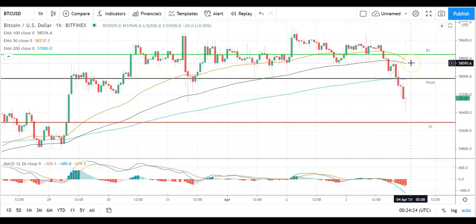On the EMA is also a bearish indicator with the 50 closing in on the 100 and the 200, suggesting further downside ahead. So key through the early part of the day, move through the pivot at 57,911 and back through to 58,500 levels to bring resistance levels into play. Failure to do that and support levels will remain in play.